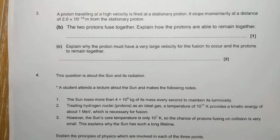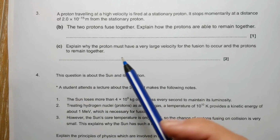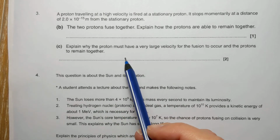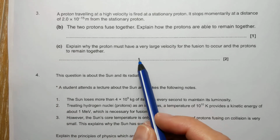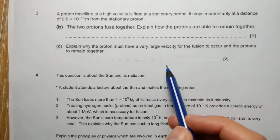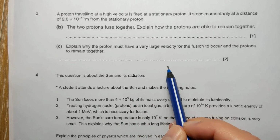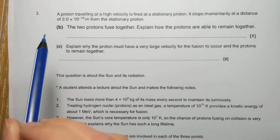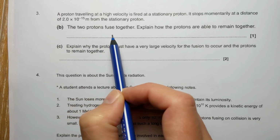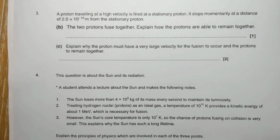So you need to say the protons repel each other for the first mark, and so they need to be moving very quickly to get close enough together for the short range strong force to be able to have an effect. That's the second mark. The fact that you need to note that it's short range, the strong force. And I didn't say there for B, you had to say that the strong force is attractive. How do they remain together? Because the strong force is attractive if they get close enough together.